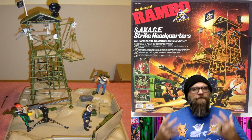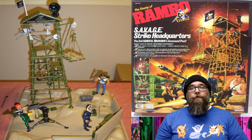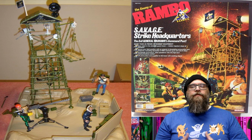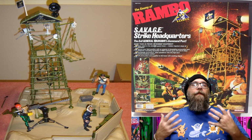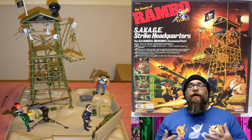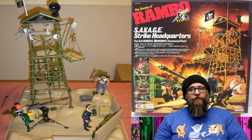Now, number 5 comes from 1985 and was made by Coleco. It is the Rambo Savage Strike Headquarters. Savage was the villain team within the Rambo toy and cartoon universe, and the Savage Strike Headquarters was pretty darn awesome. Now, this guard tower-esque playset had some really neat features, but it came with a boatload of accessories.